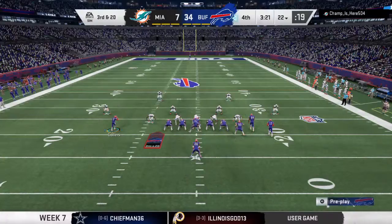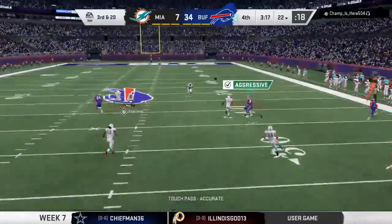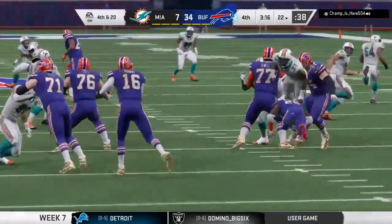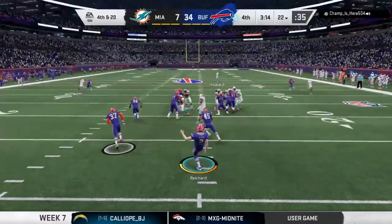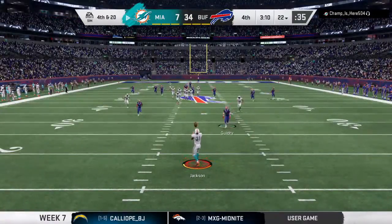Now Manning. And that is incomplete. Well, this at least is the right idea. I think they've got to get the tight end more involved. He had just 1 target in the first half, incomplete. Now incomplete here with the first target in the second half. Yeah, that should not stop them at all from going back to him, though. Find him.